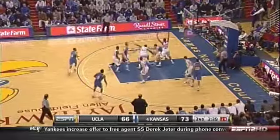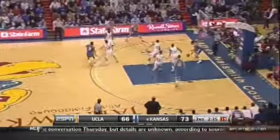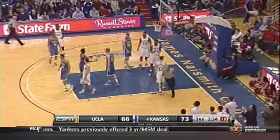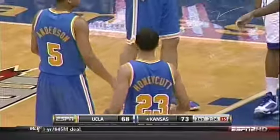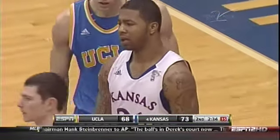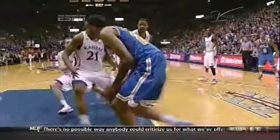UCLA has never won here at Allen Fieldhouse. Good defense, but UCLA regains. Honeycutt spins it home and one. What a game for Tyler Honeycutt. That was a loose ball. Kansas's defense a little bit discombobulated, and Honeycutt snuck behind the defense, and a good find by Malcolm Lee.